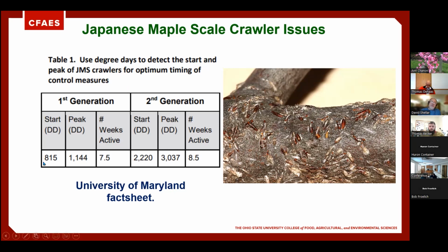Now, here are some details that I want you to notice. Notice that in Maryland, they saw the first crawler emergence at about 815 degree days. That's probably plus or minus 50 degree day units is what you're going to see. I always hate these hard numbers. People don't understand that it's always plus or minus some degree day units. That's probably going to be somewhere in the first or second week of June at your location in Ohio.